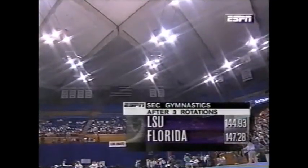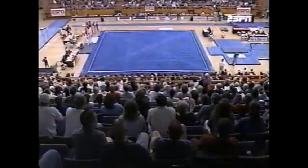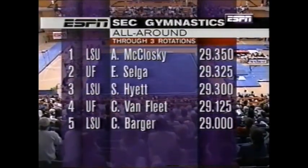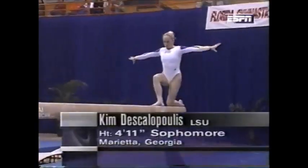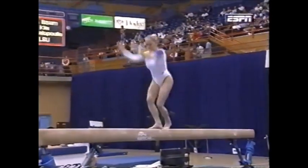Chris Marlowe and Kim Anthony back at the Southeastern Conference Showcase. We're at the O'Connell Center in Gainesville, Florida. And right now, the Florida Gators with a near 2.5-point lead on the LSU Tigers. Amy McClosky has the lead at 29.350. Erica Selga in second. Hyatt third, Van Fleet and Barger. Here is Kim Descalopoulos, the 4'11 sophomore from Marietta, Georgia, on beam. Kim has a career high of 9.825 on this event. She looks to be a little bit cautious here.